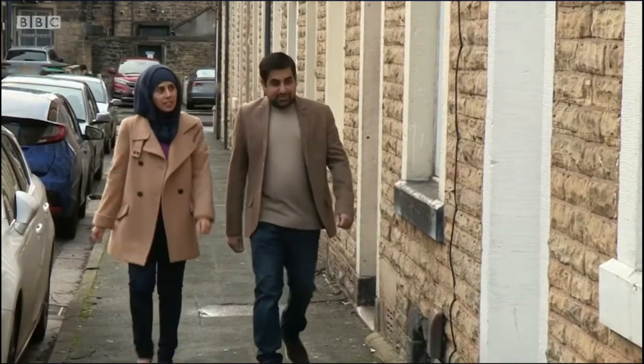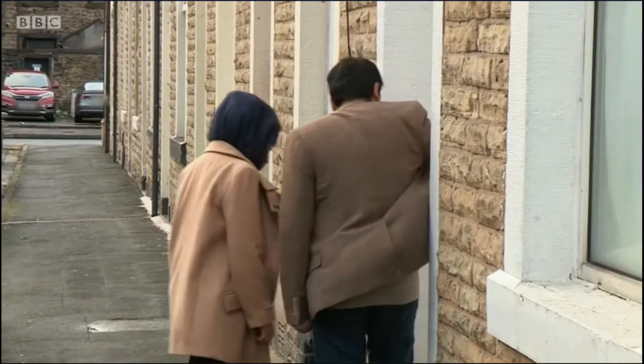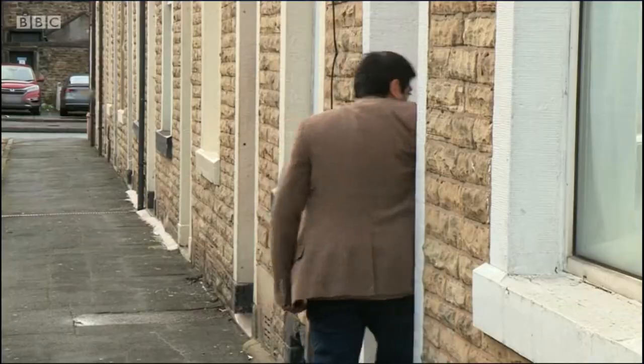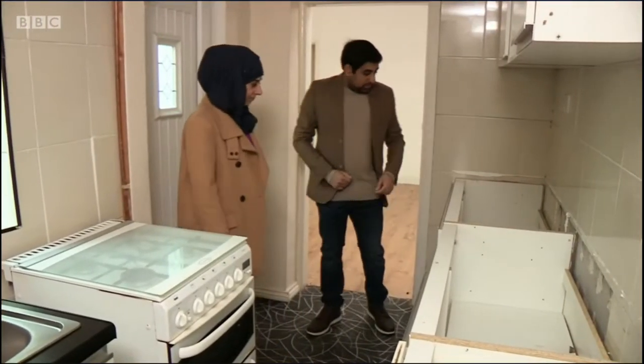But it wasn't putting off Sadia and Hashim, whose family business bought the house for £35,250. And they had a bit of a track record with property. So we're all very busy, and we have about 900 properties in this area. 900 properties? Yeah. Oh my goodness. We're buying 30 every month, and at any one time we've got 60 as a work in progress.